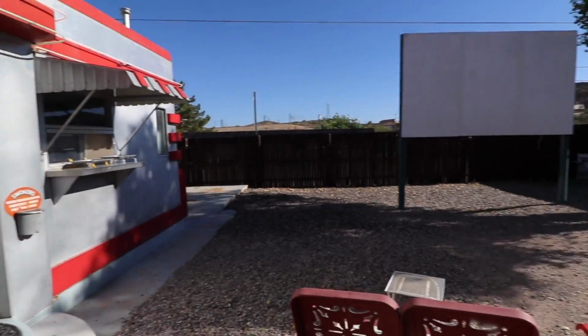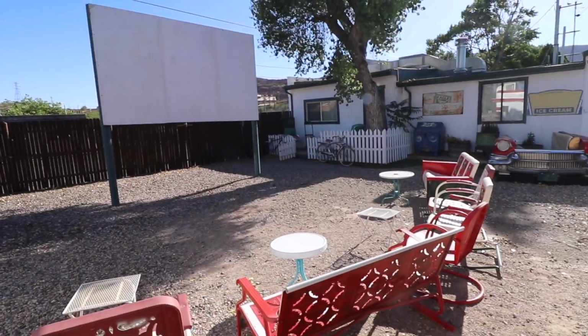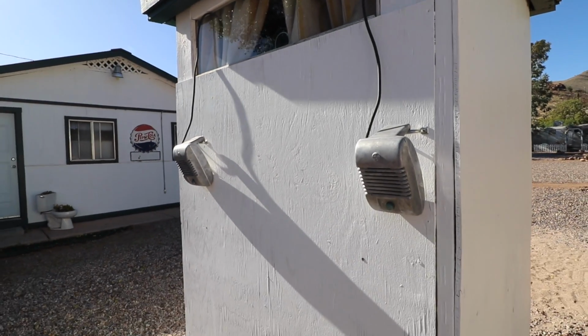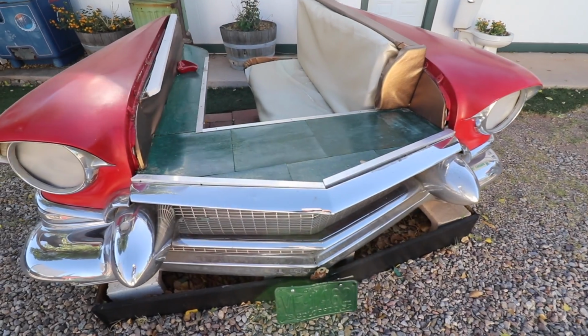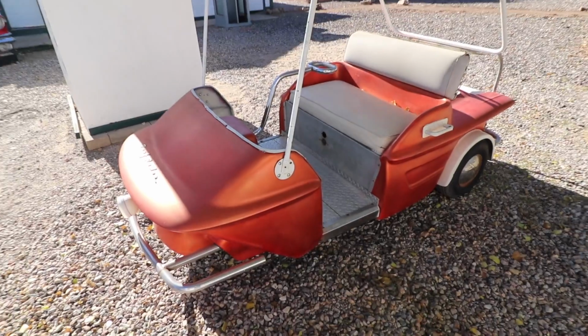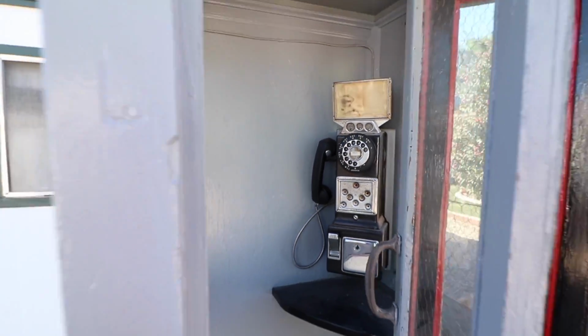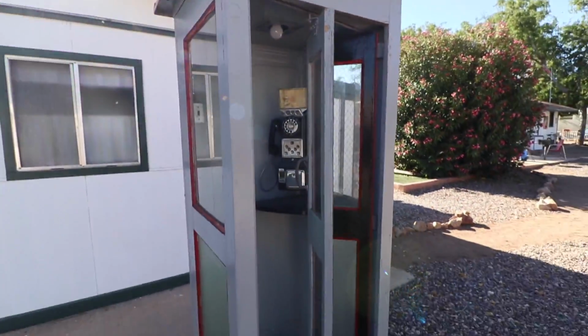Whoa. Check this out. Outside the diner, they have this whole movie watching area. Oh, over by the projector, you can see they have old drive-in speakers for the sound. Ooh, and this seat could really get you in the drive-in mood. But if you're planning on rolling up in this thing with your date and you're gonna be out late, you better use the old coin-operated payphone out here to call your mom.